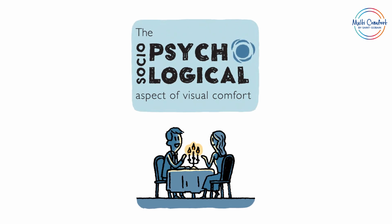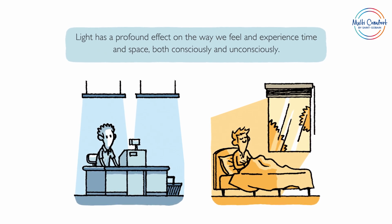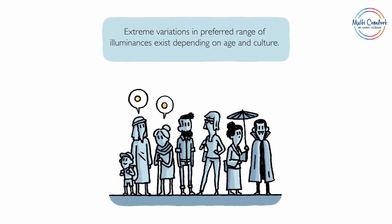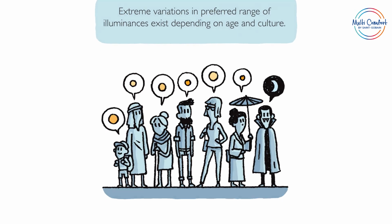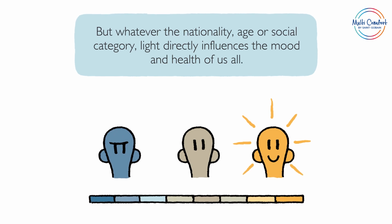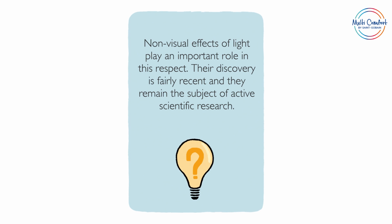The socio-psychological aspect of visual comfort. Light has a profound effect on the way we feel and experience time and space, both consciously and unconsciously. Our personal history and culture also shapes the way we appreciate light and visual environments. Extreme variations in preferred range of illuminances exist depending on age and culture. But whatever the nationality, age, or social category, light directly influences the mood and health of us all. Non-visual effects of light play an important role in this respect. Their discovery is fairly recent, and they remain the subject of active scientific research.